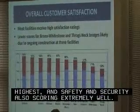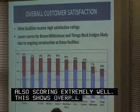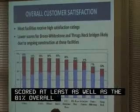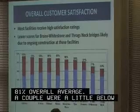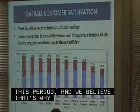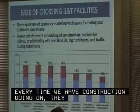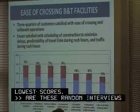This shows overall customer satisfaction by facility. 7 of the 9 facilities scored at least as well as the 81% overall average. The Throgs Neck and the Whitestone were a little below that, but they both had ongoing construction during the survey period, and we believe that is the reason why they scored relatively low. Every time we've done a survey over the years, any time a facility has construction going on, they tend to get the lower scores. Were these random interviews only with families of B&T employees? No, it's a statistically significant sample.